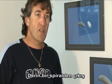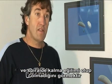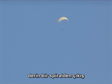Exiting a steep spiral. The aim of this test is to assess the ability of the wing to exit a spiral dive and to check for any spiral neutrality. The classification depends on the time taken to exit the spiral dive and to see whether it is possible to find spiral neutrality. Behavior exiting a steep spiral.